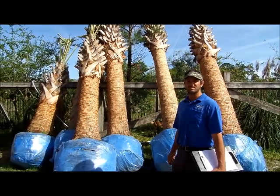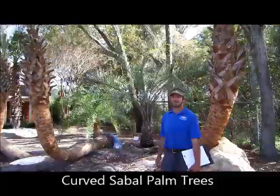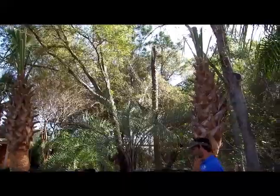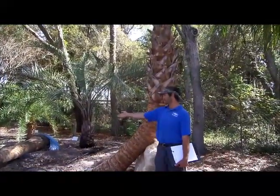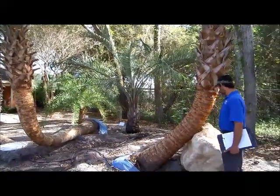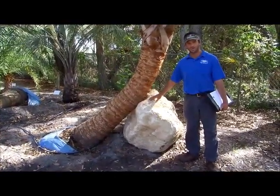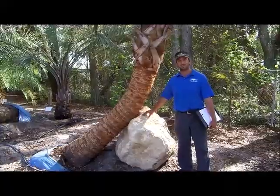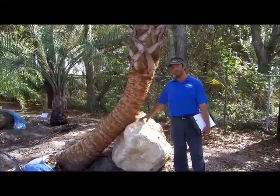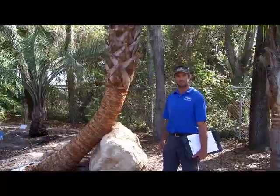Now we'll walk over and look at some of our curved sabal palms. Sabal palms you see behind me are called curved sabal palms. There's a couple of different types of curves that are available. This palm right here is called a C-curve, and the palm there is called the ground runner. A lot of times when we install these palms, we'll put our native coquina boulder underneath them to prop them up. For those of you who don't know, coquina is an ancient sedimentary seashell, and there's a vein that runs from St. Augustine to Vero Beach, 9 miles wide, 8 feet thick. It's a local material, and it makes an excellent accent in the landscape.